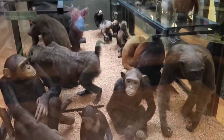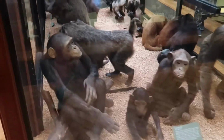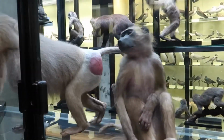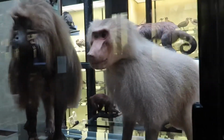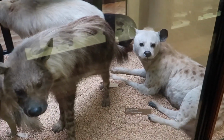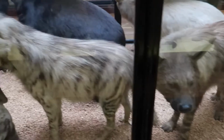More primates. Sort of wonder if one day the likes of ourselves would be in a cage or behind a glass screen for people to look at in future generations. With society, you just don't know. Look at the colours on him. More wild dogs and hyenas.